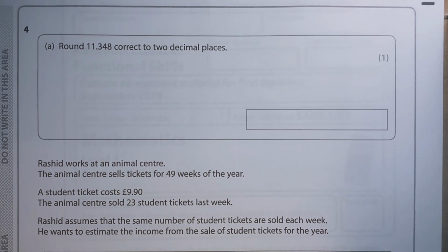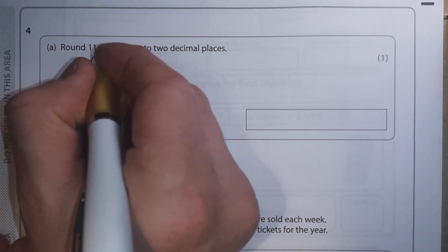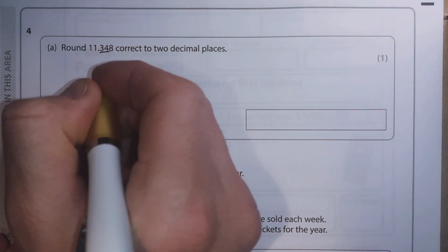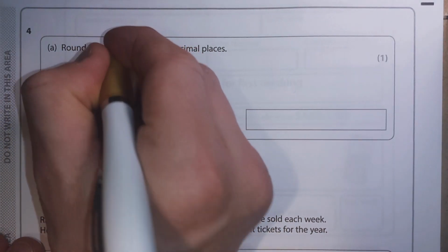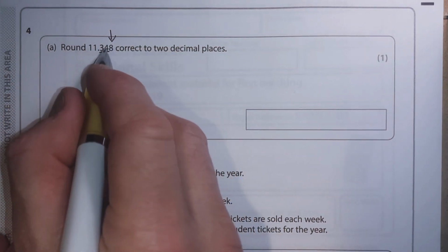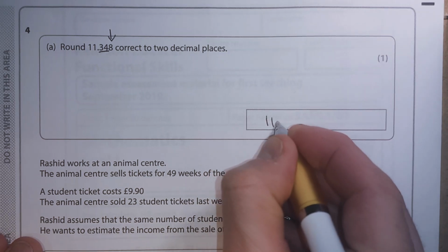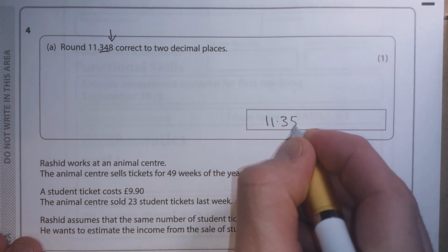Question 4. Round 11.348 correct to 2 decimal places. Okay, well, here are our 2 decimal places. So we look at the digit afterwards, which is the 8. So if it's 5 or more, we need to increase the previous digit by 1. So that's going to become 11.35.